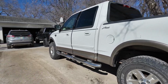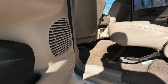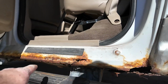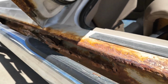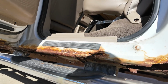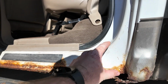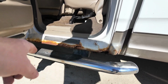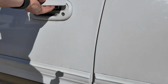The first few things I found right off the bat, and I'm sure we'll discover more things as we go, are the cab corners here, and the rockers are completely gone. Like, they are gone, which is to be expected for a truck that's 20 years old and going through our brutal winters. They make patch kits that basically come up to here and you can cover the whole thing. So it won't be hopefully too much messing around, more just cutting all that out, getting rid of all the rust, putting in those patch kits, tacking them up.